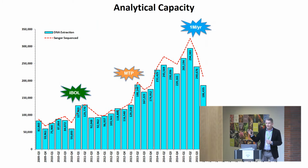So we did build immense capacity. The bulk of the work that we've done through the years was linked to the iBOL phase 1. We had some major changes in the protocols and the introduction and adoption of the processes in 384-well plates. And then we built up to 1 million a year to close off the iBOL phase 1. What you see here are bars for the samples we extracted each quarter. In our best quarter towards the end of the project, we were basically working around the clock to hit that target. And then that red dashed line follows closely that graph, those actual samples that went through Sanger sequencing.